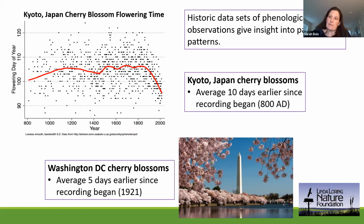Similarly, we look at the cherry blossoms in Washington, D.C., also very significant for our cherry blossom festivals in DC. Recording began there in 1921 by the National Park Service, and since then, the cherry blossoms have been at peak about 5 days earlier since recording began. So we can use these historical data sets as an indicator of climate change, and of how our plants may be responding. And when we look at the historical data set, you can then take that and make projections into the future.